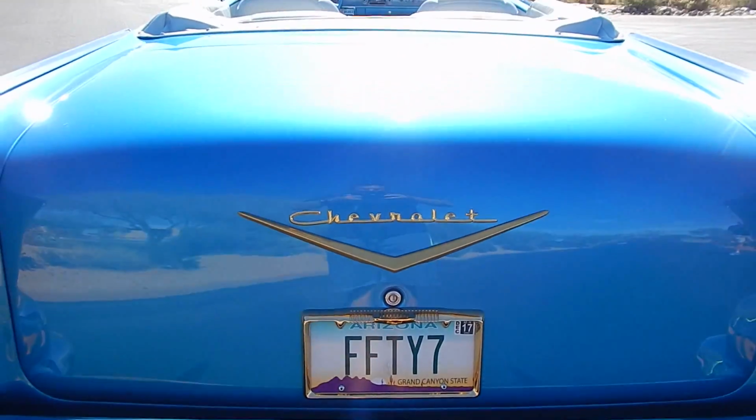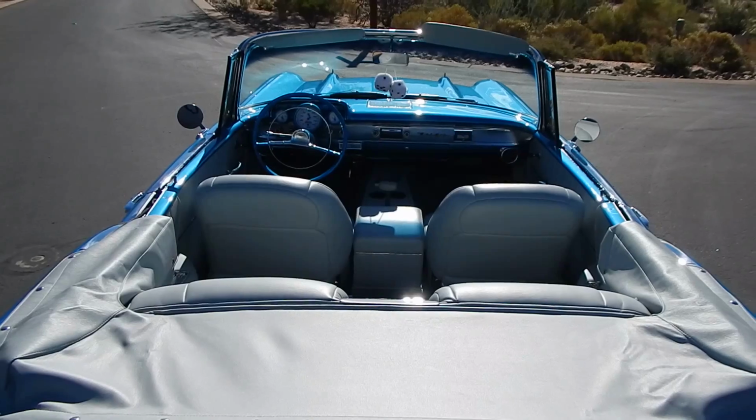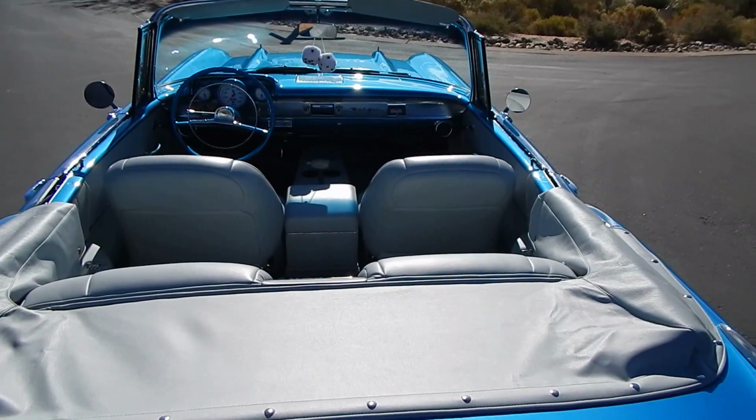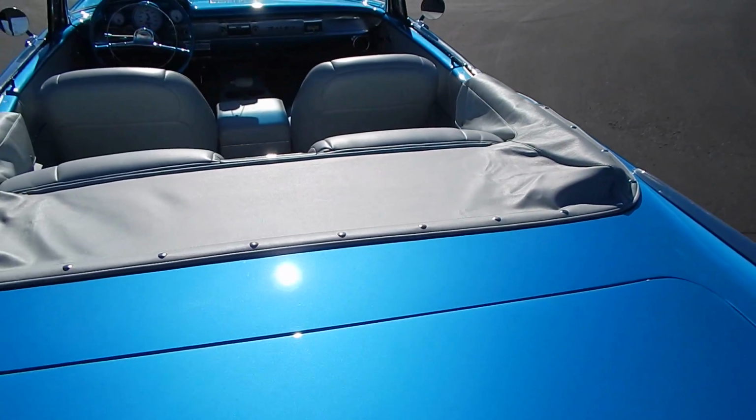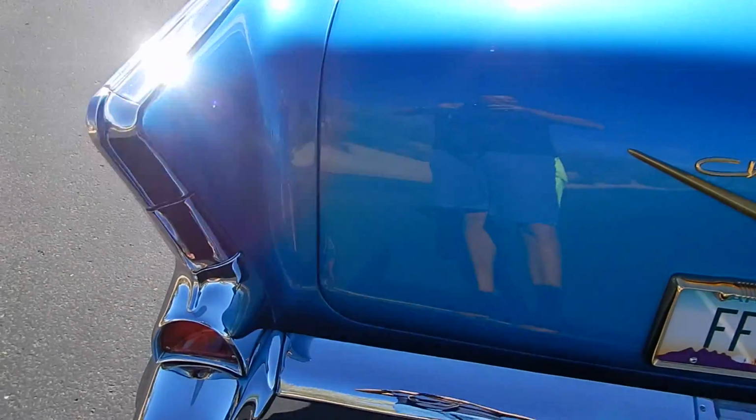57 right there, baby. We'll kind of give you a view here. I know the light's getting a little odd because I'm right into it, but give you a feel here. Power top, there's the tonneau cover on it. We put it down. Trunk gaps and seams are like they're supposed to be.